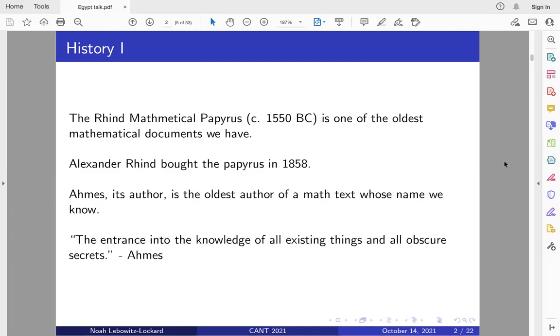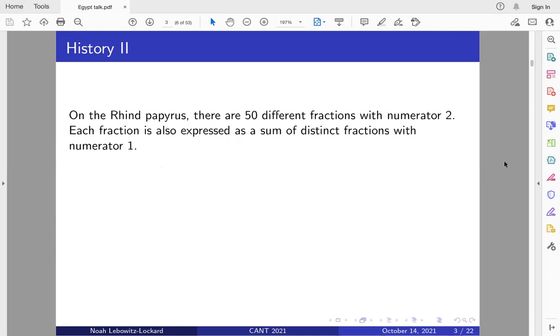I also like the first sentence of it, which is how I think maybe all mathematical papers should begin: "The entrance into the knowledge of all existing things and all obscure secrets." That's quite a promise to give at the start of something. Most authors today would not be quite so bold, but I just really like that sentence.